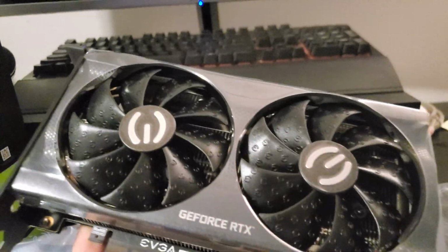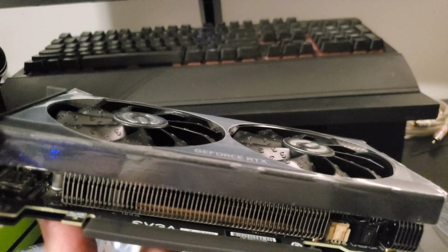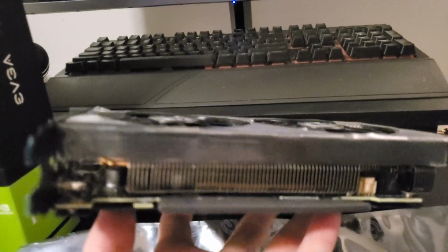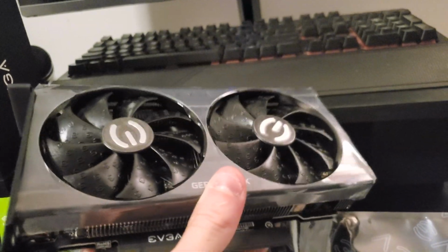So here we have it, guys. Here's the card. It's a pretty small form factor. The XC is the entry-level EVGA model. So you can see it has a fair thickness, but in terms of length, it's quite small actually. I'll show you guys after in comparison to some other cards.